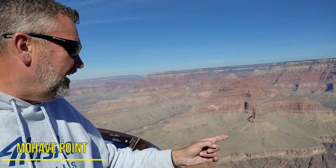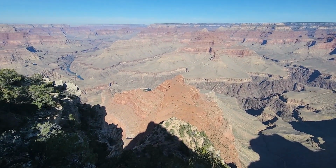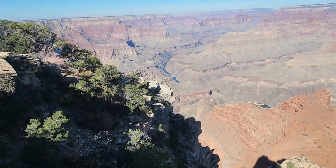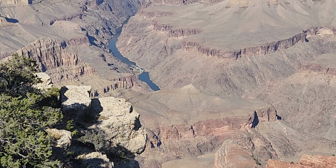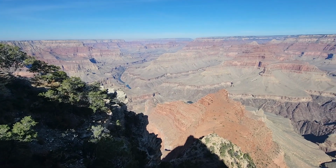This is Mojave Point along the Hermit Rest Trail, and it has some of the best views of the Colorado River down below. So let's take a look at that. So you can see it right there. And then you can see it again in a long stretch over there. There's even a rapid section of the Colorado River, which a lot of rafters go down and make a trip out of it.